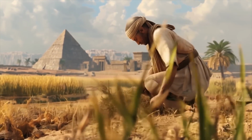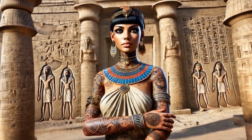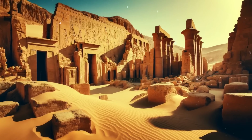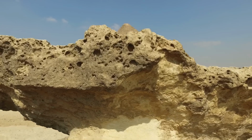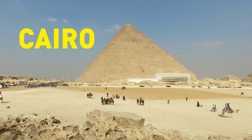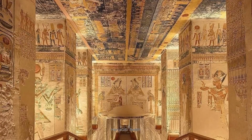Historians hope it will give them a unique insight into the everyday life of ancient Egyptians. The famous archaeologist and Egyptologist Zahi Hawass proclaimed the site a lost golden city. Aten sits some 300 miles south of Egypt's capital, Cairo. It is close to the famous Valley of the Kings.